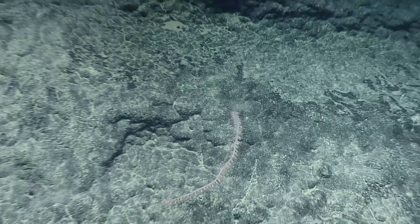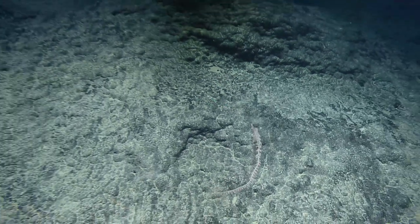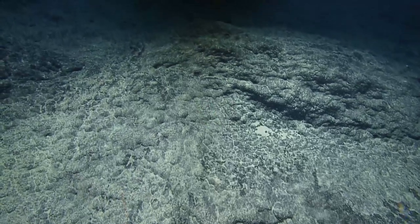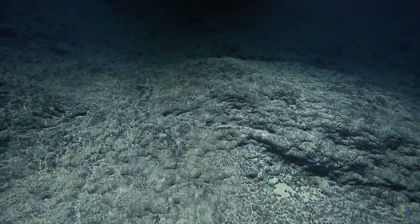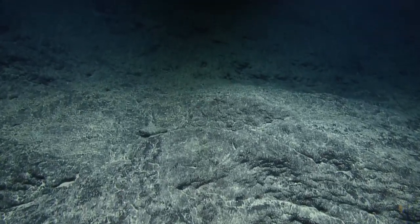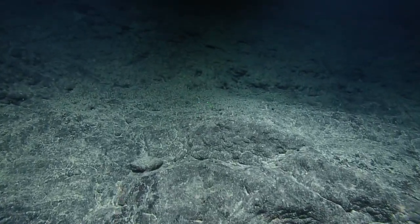Zooming out. We have a question in the chat about the lasers, and yes, they're 10 meters apart. For 10 meters. I think it might be 10 centimeters apart. It's to measure what we are looking at. That was fast. That was fast. A lot of those in the past.